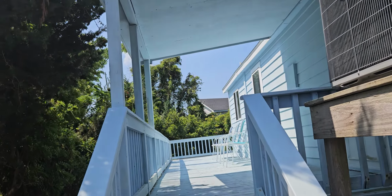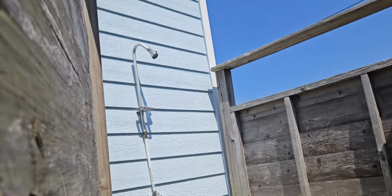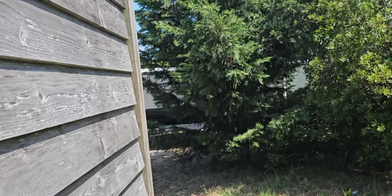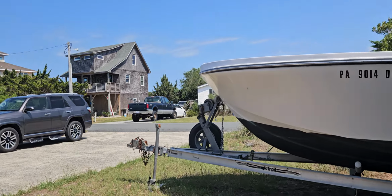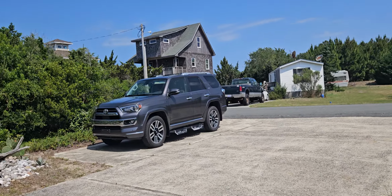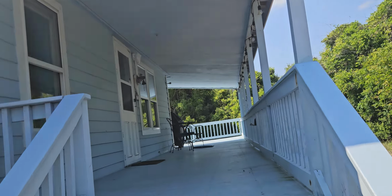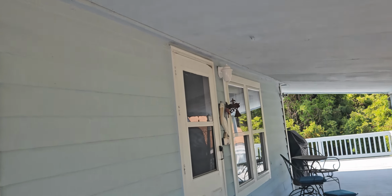Nice big deck space out here. Lots of little trees. The outdoor shower space, which is nice. Nope. Need to latch. I'm assuming the boat would leave. Lots of parking. There's my car, and you've got at least parking for several other people. Lots of nice decking, covered and sun deck. This is great for when you're coming in with groceries.